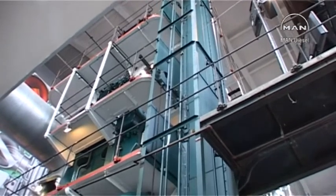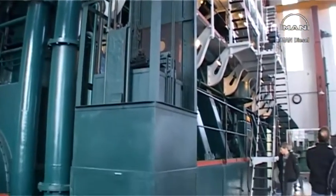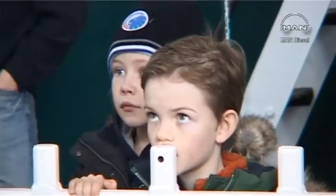Shortly before the official opening, the doors are open for visitors. DieselHouse offers guided tours and demonstrations of diesel engines.